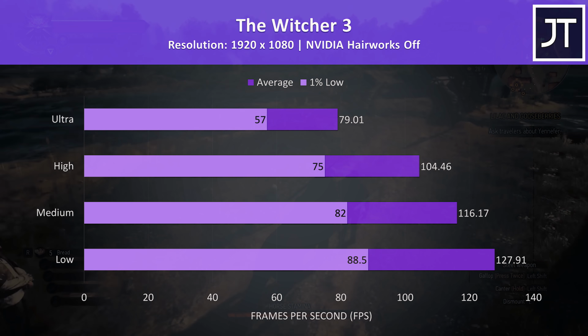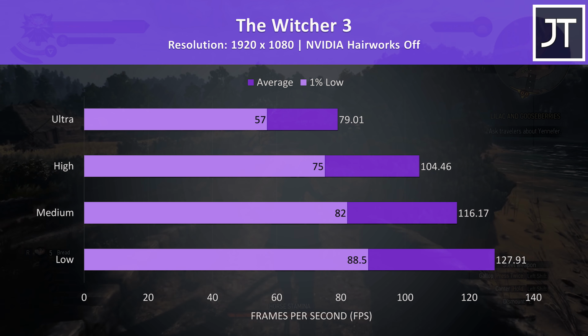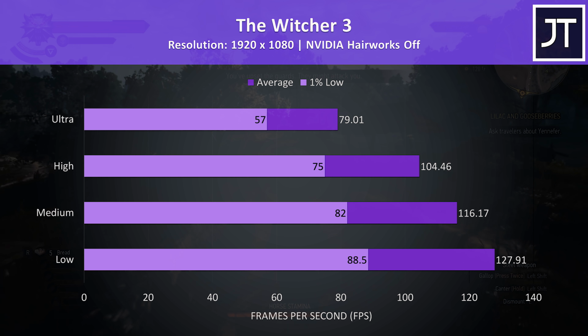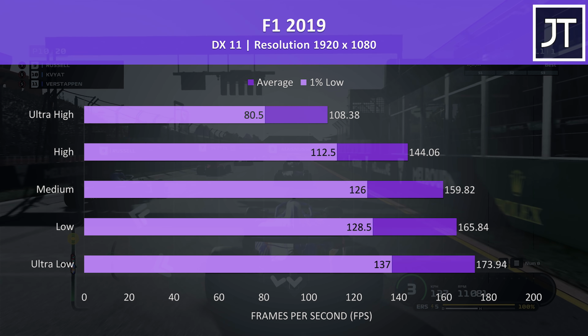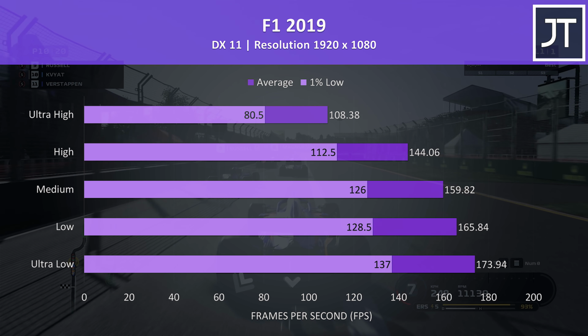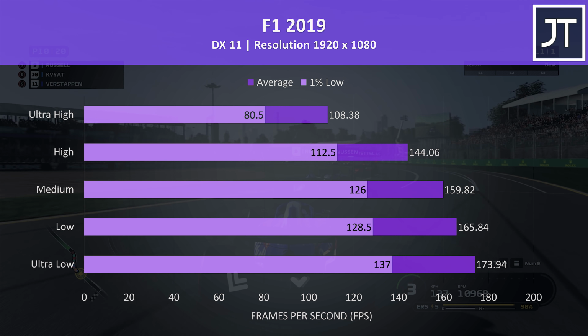The Witcher 3 was playing well enough at max settings, though the 1% low was on the lower side, at least compared to high settings, which offers a nice performance boost without too much loss to visual fidelity in my opinion. F1 2019 was tested using the game's benchmark tool, and it generally sees a similar pattern of much lower results at max settings when compared to dropping back just one level.